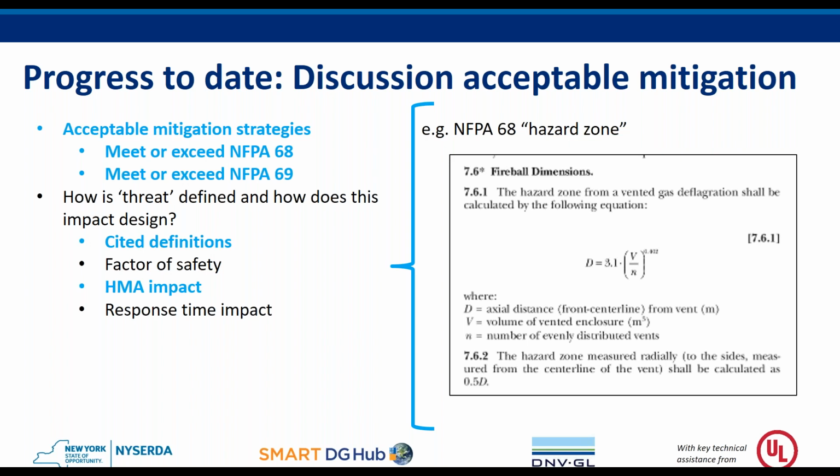So to go back up to the first bullet point around acceptable mitigation strategies, right now, the flowchart walks through compliance with NFPA 68. We've been discussing alternative or potentially more conservative methodologies that may also be acceptable. We've also been discussing the validation of those methodologies and the necessary proof to validate that.